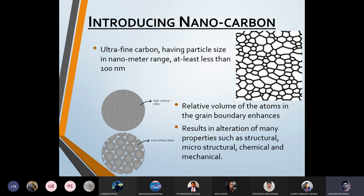Now we thought about what other sources of carbon we can use which can overcome such issues. We went through a lot of literature, and we found that nanocarbons are also a source of carbon. This is another source, basically carbon particles in the range of 100 nanometers, a very small size. In the coming slides, Achint will discuss what properties are improved by using these nanocarbons. Another thing I have mentioned here is that the relative volume of the atoms in the grain boundaries is enhanced.